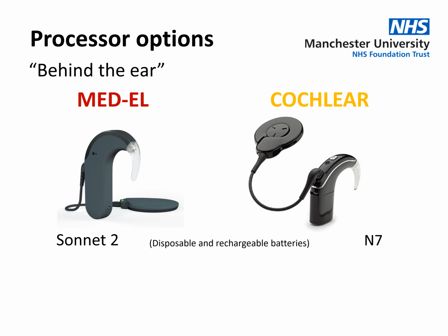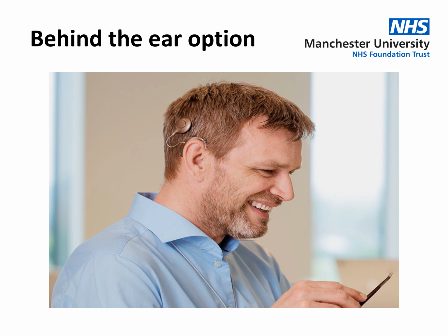The external part of the implant is called the speech processor. There are two types of speech processor. The first type is a behind the ear style. It's very similar to a hearing aid, but does not require an ear mold going into the ear canal, as the sound is transmitted through the coil that sits magnetically above and behind your ear. The Medel speech processor is called the Sonnet 2, and the Cochlear speech processor is called the N7. These devices both have disposable and rechargeable batteries. This shows the behind the ear style of processor.